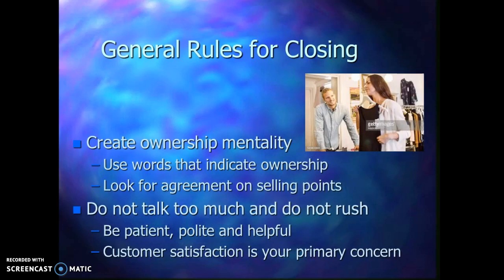Also, create an ownership mentality. This is when you use words such as you and your. When presenting selling points, you want to use those you and yours by explaining selling points that help customers visualize themselves owning those products. Your selling points become more personal and therefore more effective in helping customers develop an ownership mentality. But also, you don't want to talk too much and don't want to rush. Be patient, polite, and always helpful. Customer satisfaction is always your primary concern.